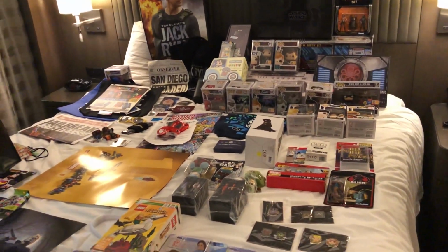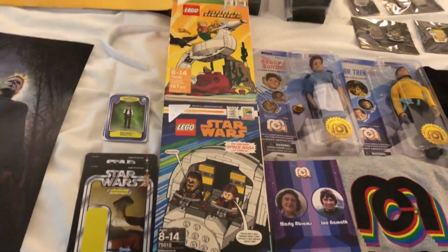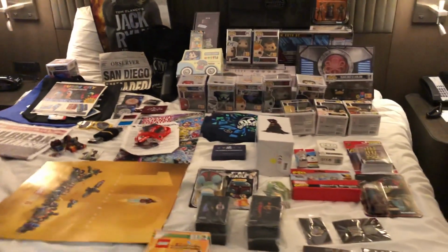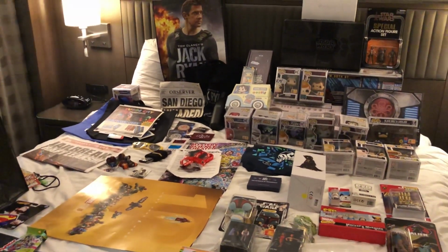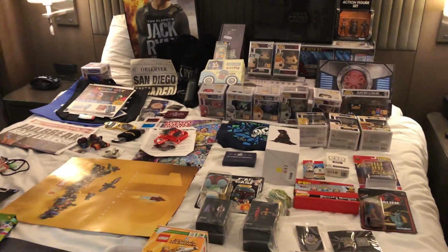Some of the things, like Lego, I was really happy to get initially because I thought I may end up being able to trade that Millennium Falcon set for the Afra or something like that, some sort of combo deal. In the end, I didn't need to do that because between networking, luck, and just lottery wins, we were able to get the things that we wanted.